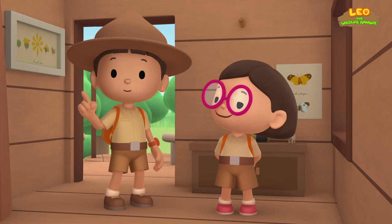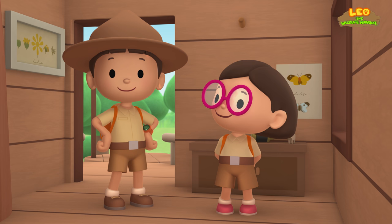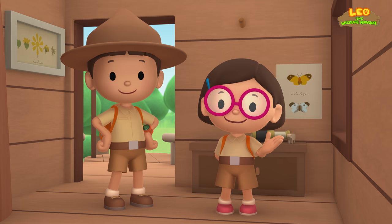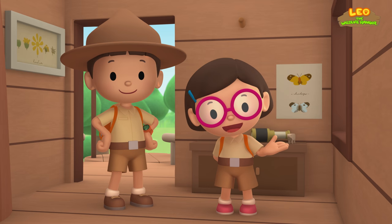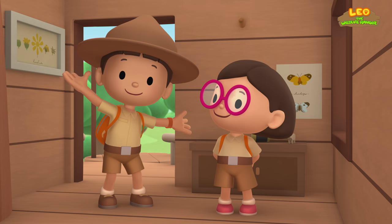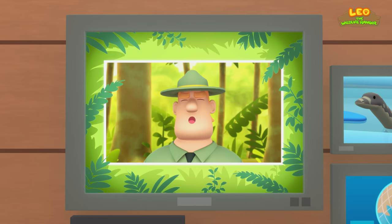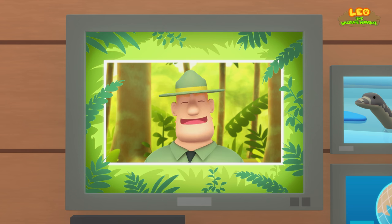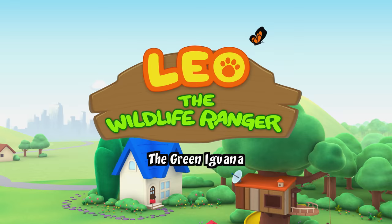Today, we found a Malayan water monitor in our garden. We learned that water monitors live in forests where they build their homes near water. So we went to a riverbank in the forest and found its home. Good job, children. You did it. You are amazing wildlife rangers. The green iguana.